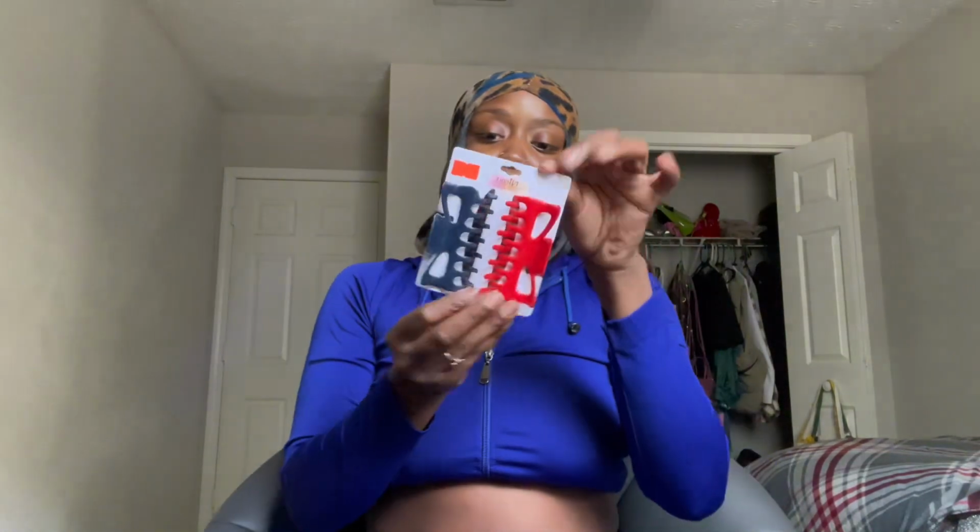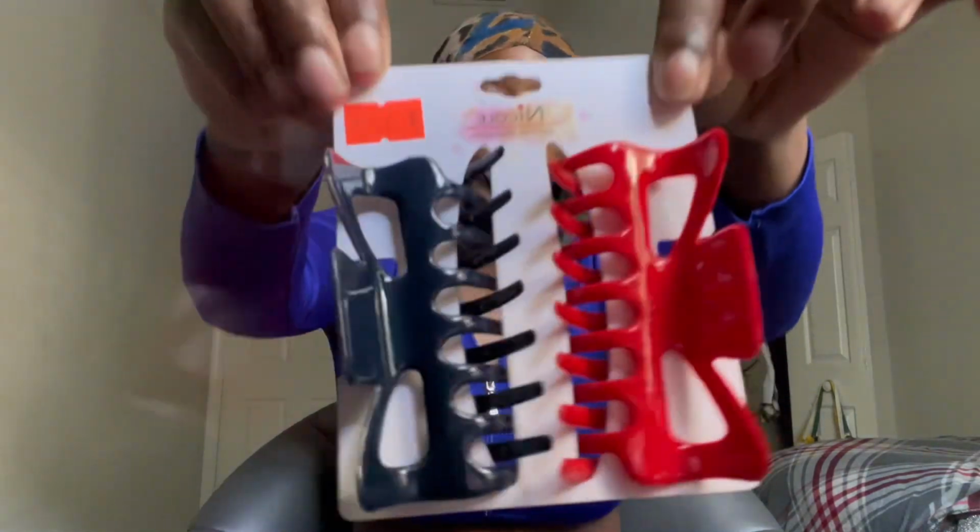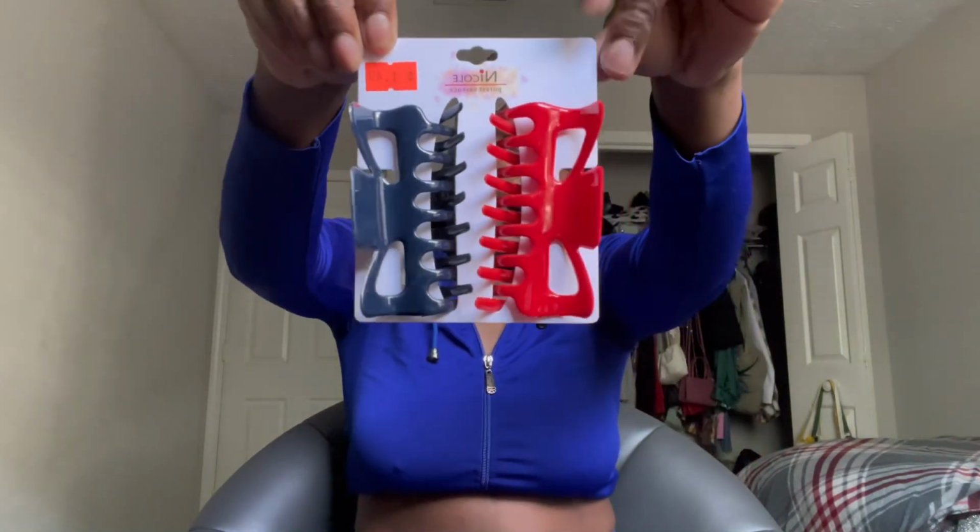And yes, we got some more hair clips. I was gonna get some more, but I already have a few, but they keep breaking, so I might go get some more. So this is giving royal blue, and I got red. This don't look like a red, but I mean, hey, this is giving ash red. But these are the hair clips I got.